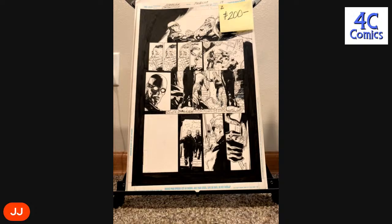Okay. So we've obviously got Mr. Freeze. He's staring at this Post-it note saying, why is this Post-it note on this page? He's frozen someone to death. And we're moving along from there. So for those of you that were interested, that's Detective 1012, page 19. So yeah, fairly new book, guys. $200 for a page with Freeze in it. Claim number 2.